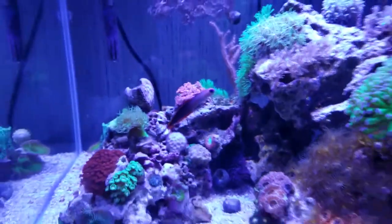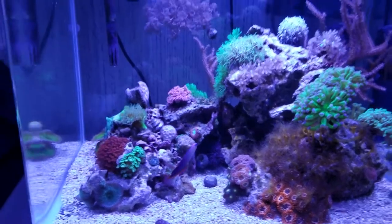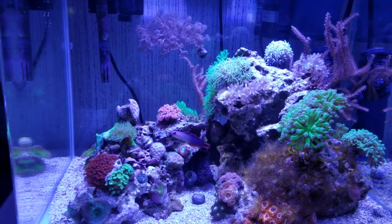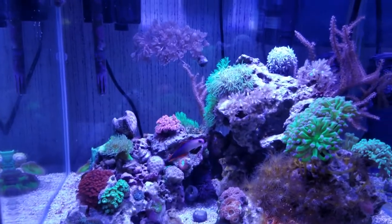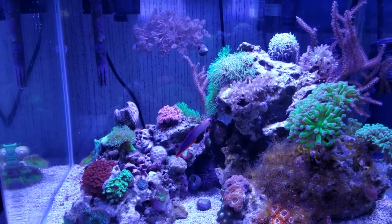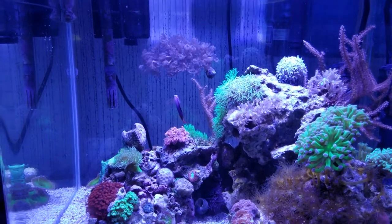Okay, I'm in my room with my 10 gallon, and you can see I've done some stuff in here too. I scraped off all the pulsing xenia that was on this side wall, and I'm just going to grow it on the back now. So I glued some to a suction cup and then suction cupped it to the back, and now it's growing all over the back wall and it's looking really good. It's way bigger than it was.